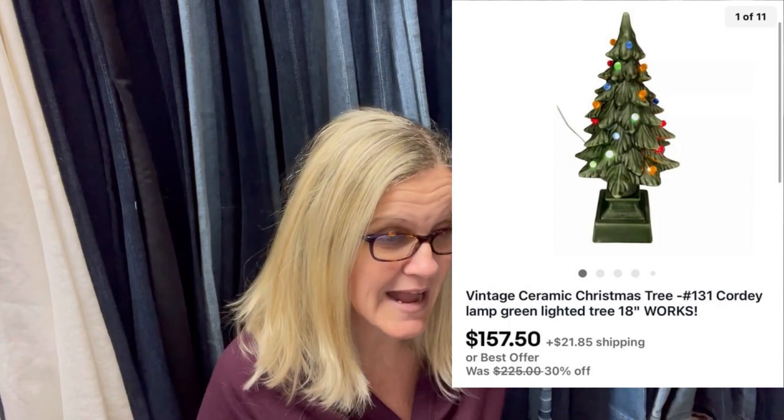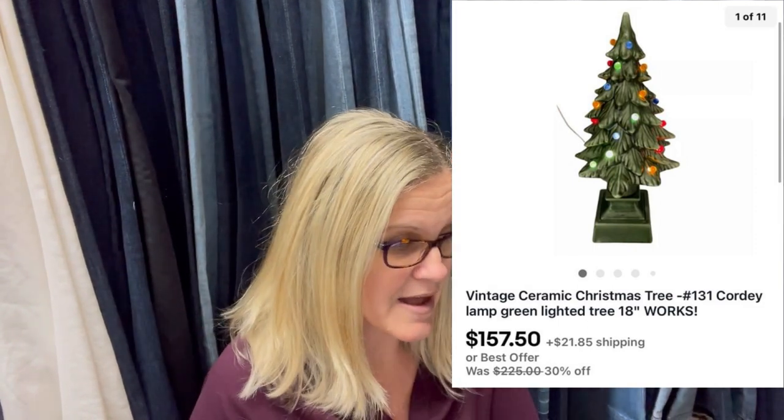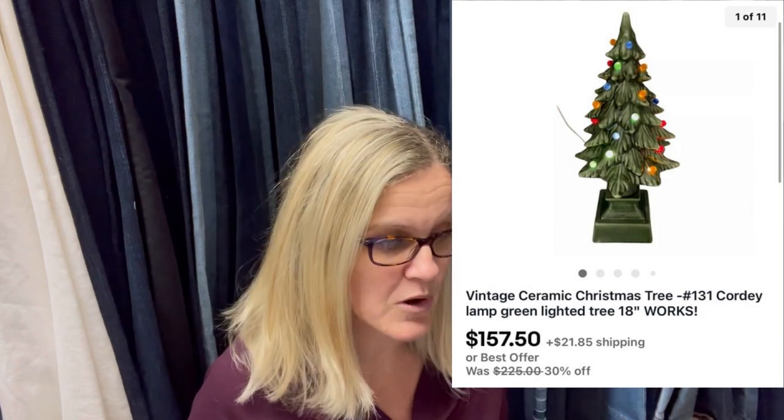The first one I'm going to start with is mine, and I picked this up at a garage sale for $10, and it sold pretty quickly. I ran it on an auction just kind of to fill out the market. I did not see it sell on auction, but when I listed it at a buy it now, it sold pretty quickly for $157.50. It is this vintage ceramic Christmas tree. This one is by Cordy. It is a harder to find tree. I only found one sold when I was looking up comps, so I knew to price it on the higher end of things.